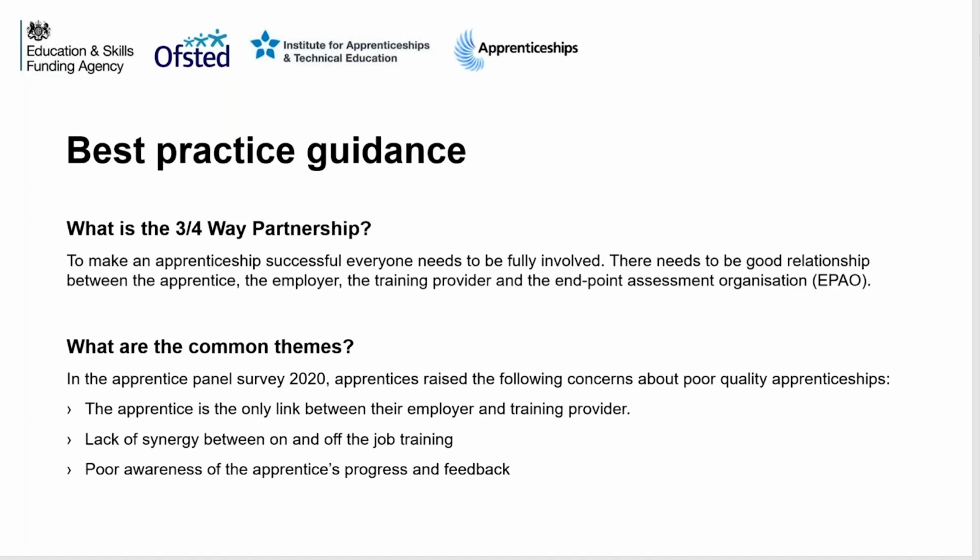And I thought it would be interesting to touch on a couple of the common themes that were hallmarks of poor quality apprenticeships. The first was that the apprentice often seemed to form the only link between their employer and training provider, having to schedule meetings. There was a lack of synergy between on and off the job training, so what they were doing in the workplace didn't necessarily align to what they were doing with their training provider and vice versa. There was poor awareness of the apprentice's progress between the two parties. And then to add another one on there as well, one of the biggest themes of the Apprentice panel survey was a lack of awareness about endpoint assessment.